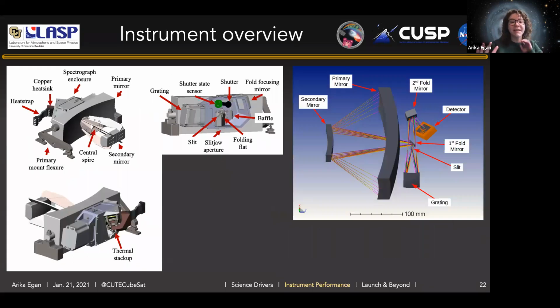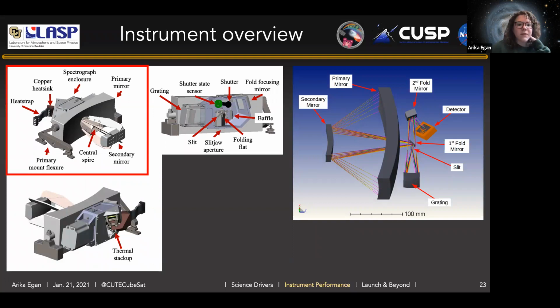Okay, so here is how light is going to travel through the system. On the left, these 3 images are CAD renderings of the instrument, and then on the right is a ray trace. So I'm going to walk you through all these different panels. Okay, so let's start with the top left. After reflecting off the primary and secondary mirror, on-axis light passes through this central spire, which has all these little ridged baffles on it to reduce scattered light. And then it enters the back of the spectrograph.